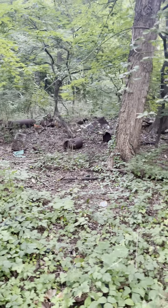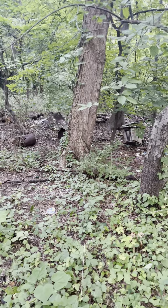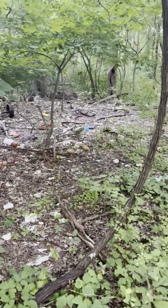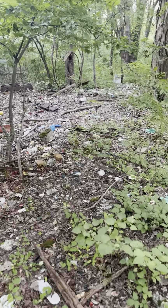I'm still in the forest searching for ancient answers and mysteries. And I think I found something. But it's not ancient. It's a dump. I think I found some garbage dump in the forest.